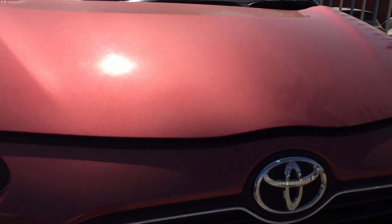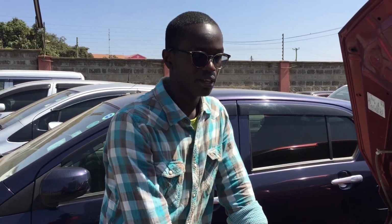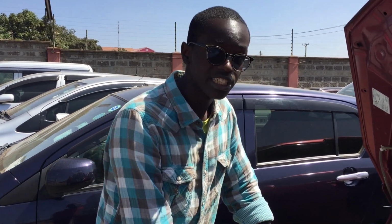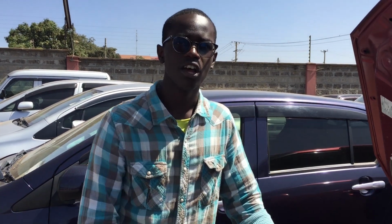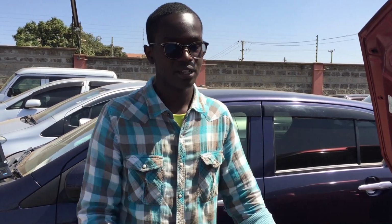So let us check what is under the hood. The Toyota Sienta comes with two selections of engines, a hybrid and a non-hybrid. The engine has a capacity of 1.5 liters petrol, 1496 cc, whereby it produces 110 horsepower, from the previous generation which produced 109, which is just a difference of 1 horsepower. That's good.